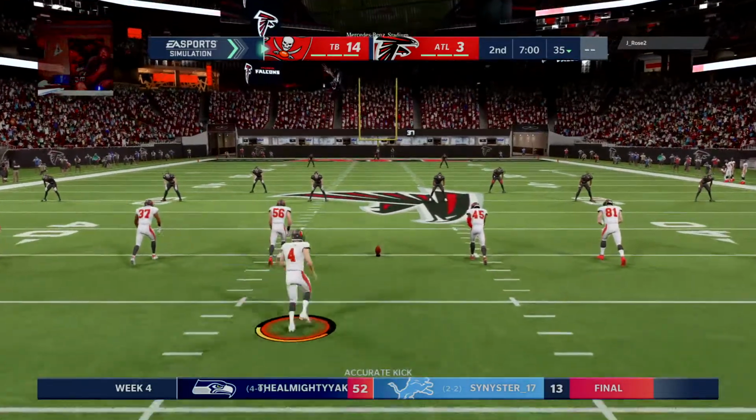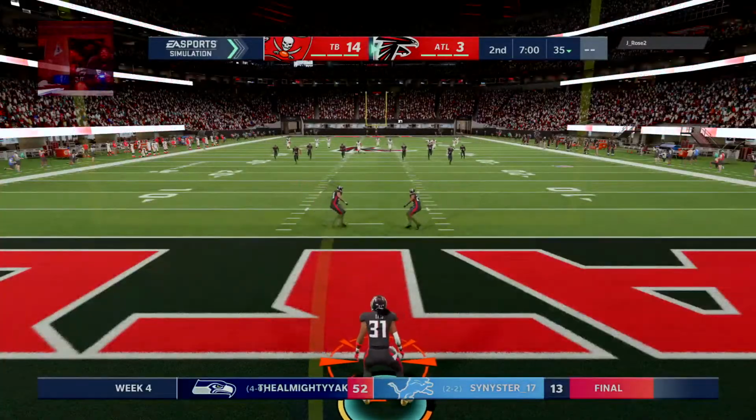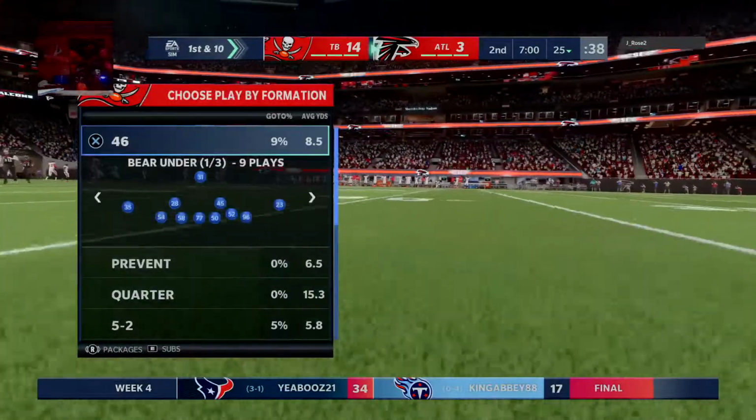Set now to kick this one away, and off it goes. Fielded near the back of the end zone. And Davis content just to bring this out to the 25-yard line.